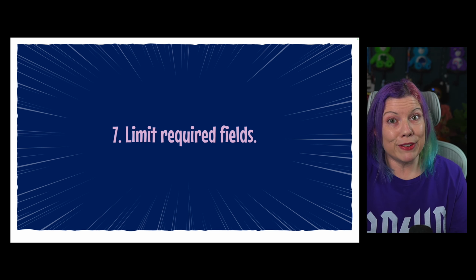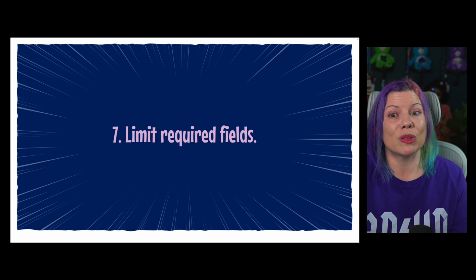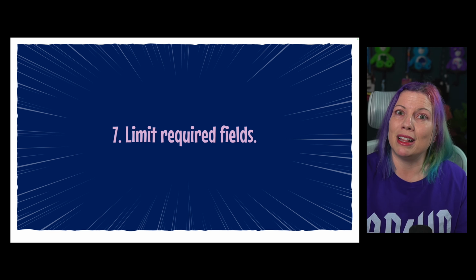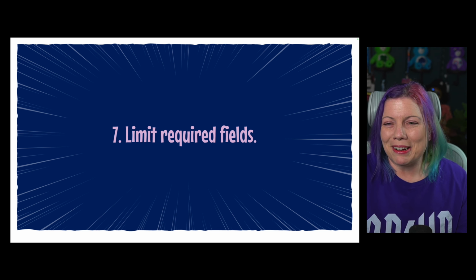Requiring too many fields to be filled in can lead to biased data because people might just give incomplete or inaccurate responses just so they can get through the form quickly. Again, we don't want to be sitting here filling out your form for days. I have done this. If you have done this, tell me in the chat.